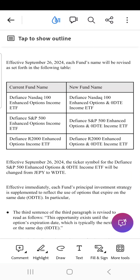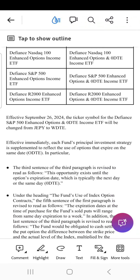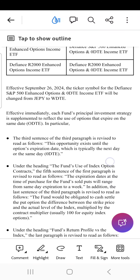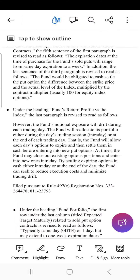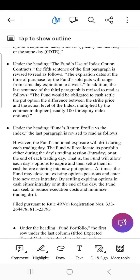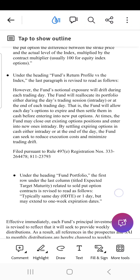They're kind of following Roundhill. Roundhill does 0 day expirations on the indices, but not on the ETFs. We'll talk about European style options with overnight exposure. And now Defiance is getting into the 0 day expiration game. They actually specify that when they say 0 day expiration, they mean 0 days to a week. So they have the flexibility of doing 0 days to a week. And they also mention in the prospectus that they have the flexibility to open and close trades intraday.